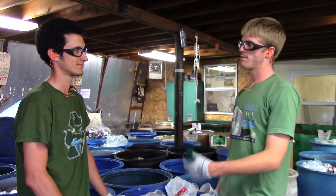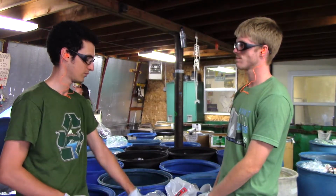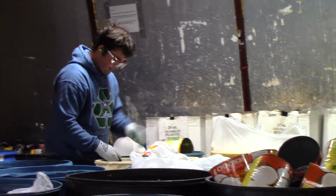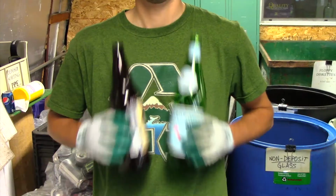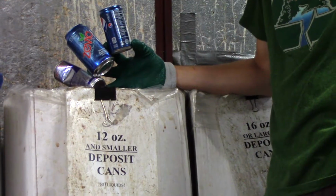Well, now that we're safe, what's next? Well, when we're sorting glass, metal, plastic, we sort one item at a time. There are three main categories to be aware of when sorting GMP: deposits, non-deposits, and glass. The two types of deposits that we collect are plastic bottles and aluminum cans.